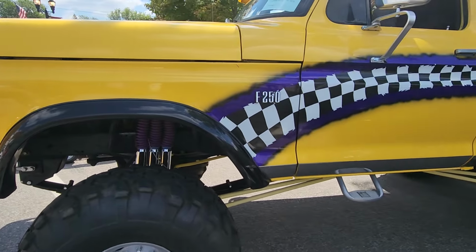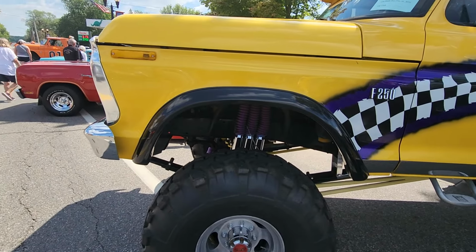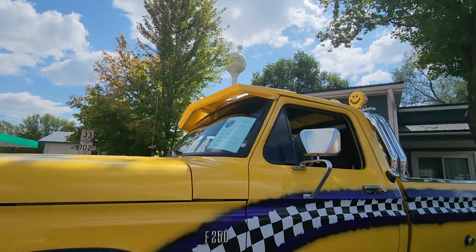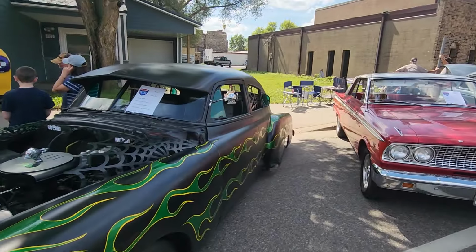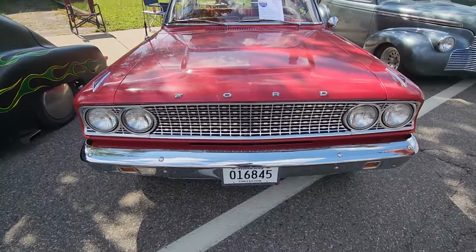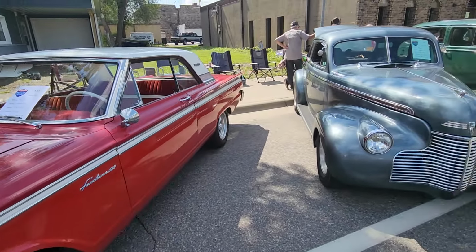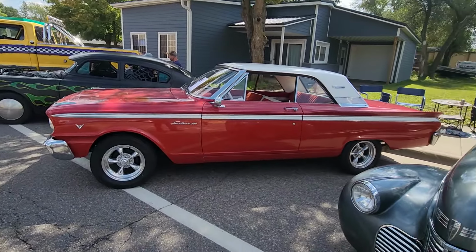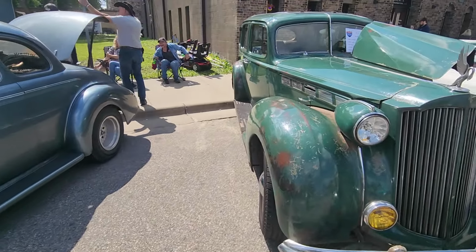Big F-250. Doesn't look like a Camaro to me, Randy. And there's Andy's dead sled. That is a cool looking car. Here's this Cushing. Fairlane 500 from Cushing. There's Jerry's nice looking car.